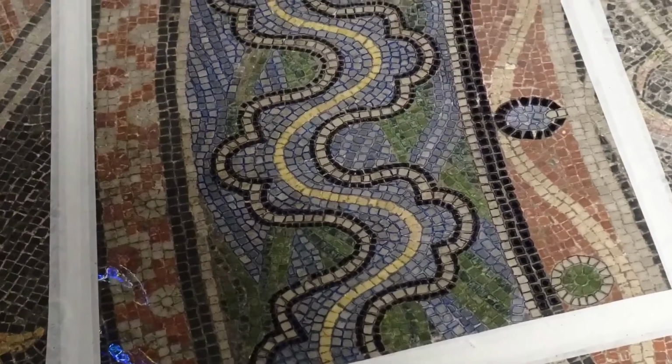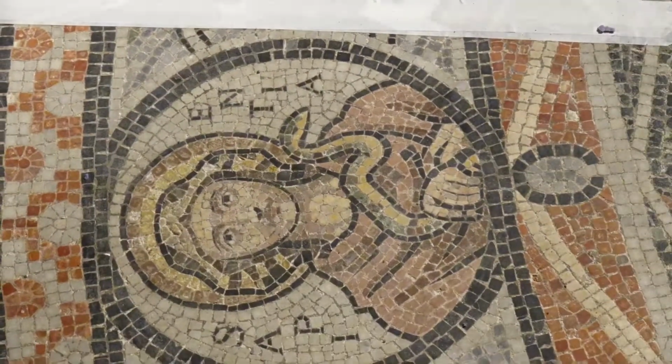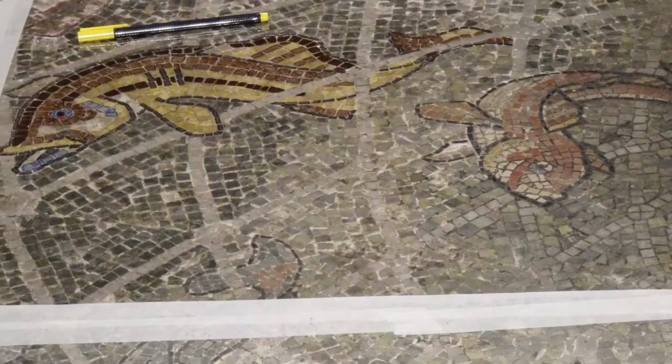Just before the pandemic, another mosaic was rediscovered beneath the carpet in the baptistry. It is a beautiful design, but in a very fragile state. Naomi explains the ongoing restoration process.